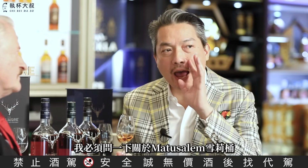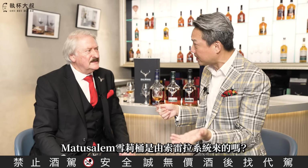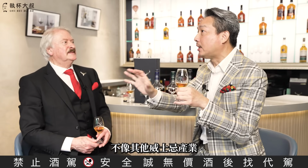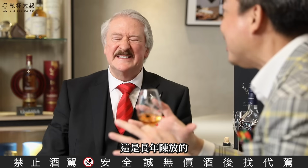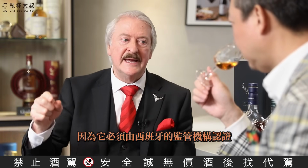So I have a question about the Methusalem cask. Methusalem cask is kind of for the Solera system? Solera system, but it's not just old. Like other Scotch whisky distilleries, they just put the sherry in a new cask for a few years. No, no. This is a long time. This is Methusalem, which has to be at least 30 years old. How do I know that? Because it has to be certified by the Consejo Regulador in Spain. So we know it's 30 years old.